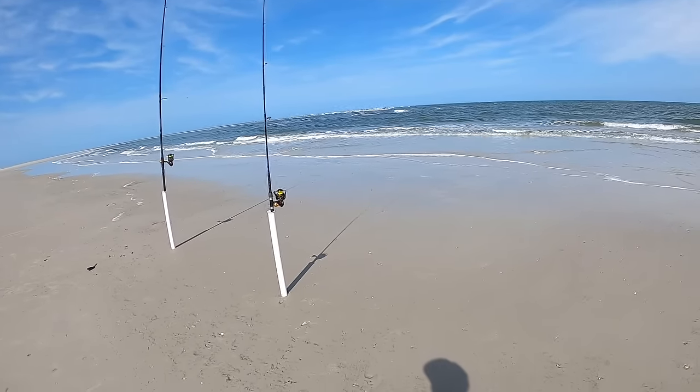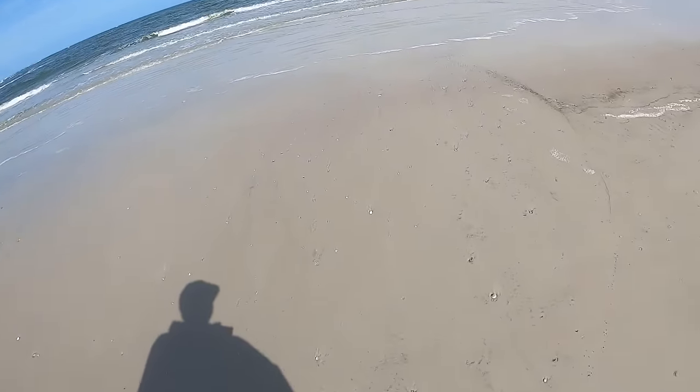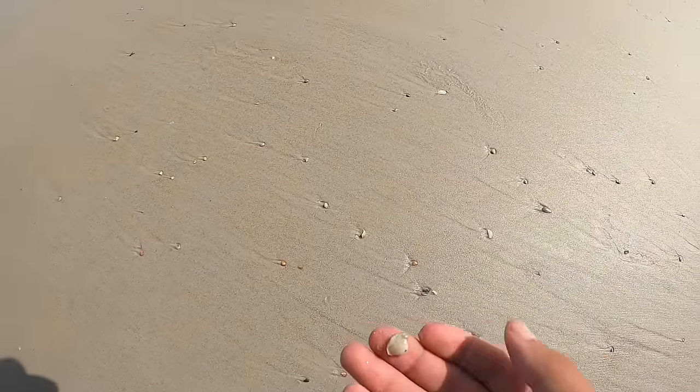Cool thing about where we're fishing right now, though, there's a lot of these holes, which, you know, bait and stuff. But look at this. All along the surf here, there's so many of these little coquina clamshells.